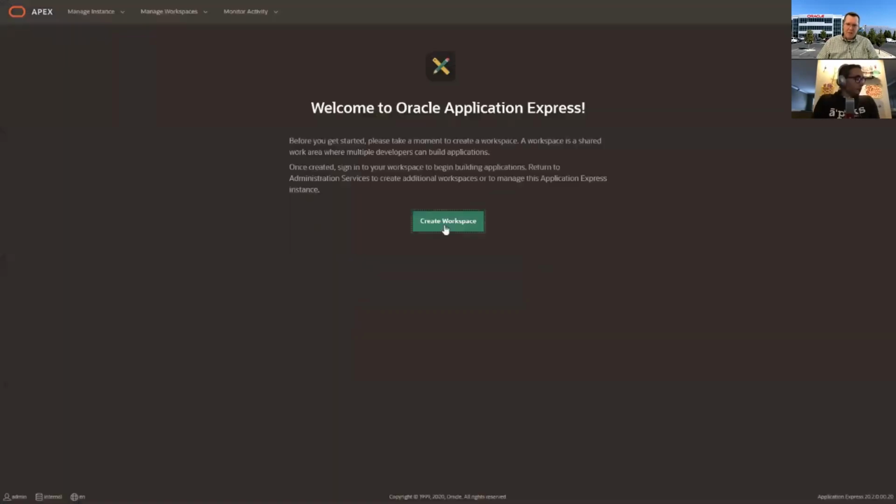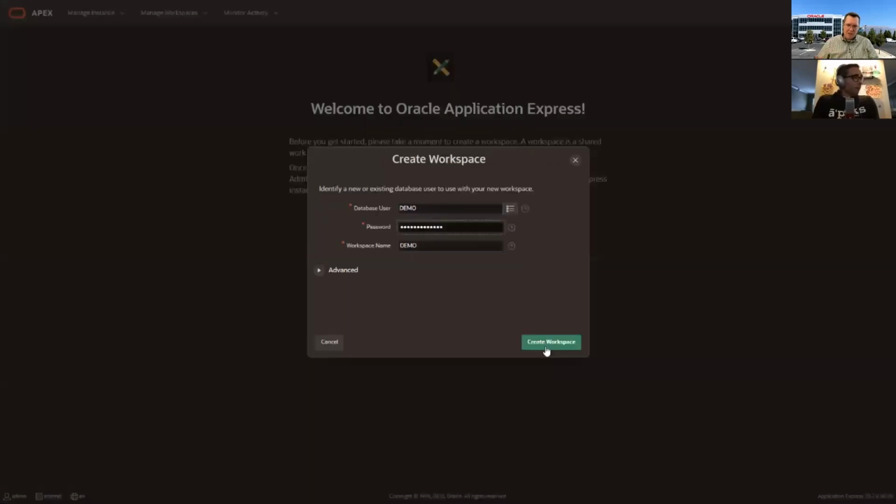And I'm taken directly into Apex Administration Services. Now here is where I'll enter that database admin password. That's the password you remember. It gets me into Apex Administration Services for the first time, and I'm immediately prompted to create an initial Apex workspace. So here I enter a name for the workspace, and I also am prompted to create an initial Apex user account and corresponding password. For demo purposes, I'll just use demo and demo.